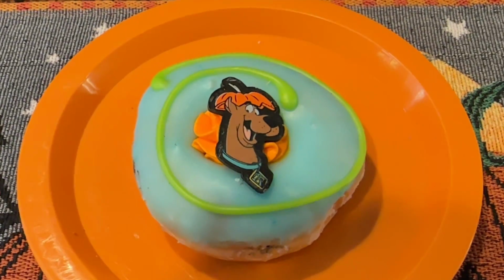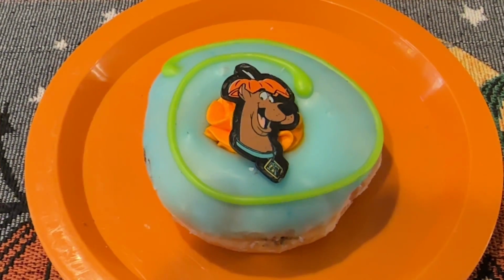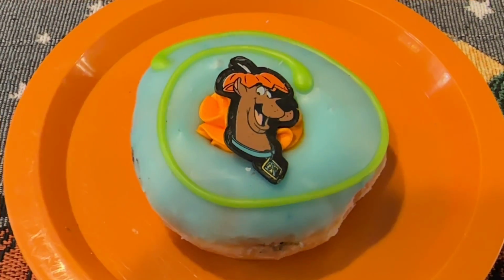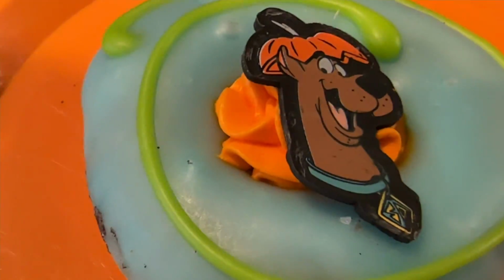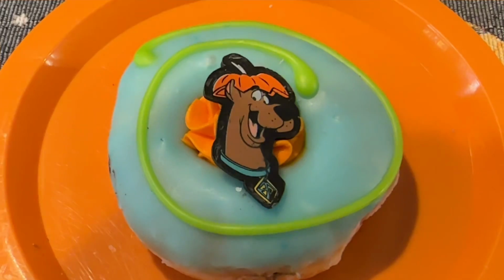Next, the Scooby Doo Doughnut. An original glazed donut dipped in Scooby Doo blue icing, decorated with Scooby Doo lime green icing swirls. See them on there. Orange cake batter, buttercream, and topped with a Scooby Doo chocolate piece. So in the center of this donut is orange buttercream cake batter. That ought to be good.